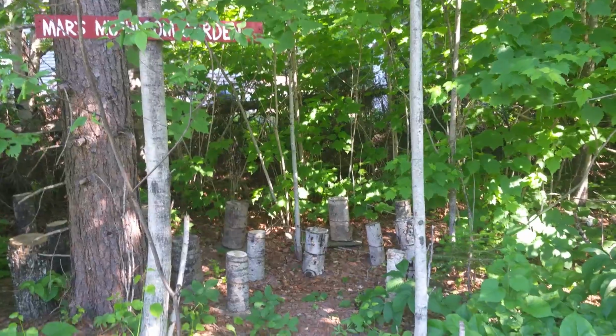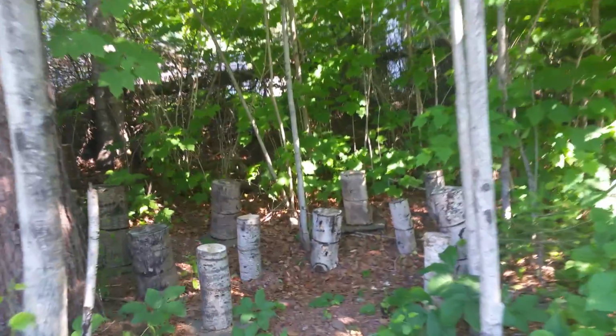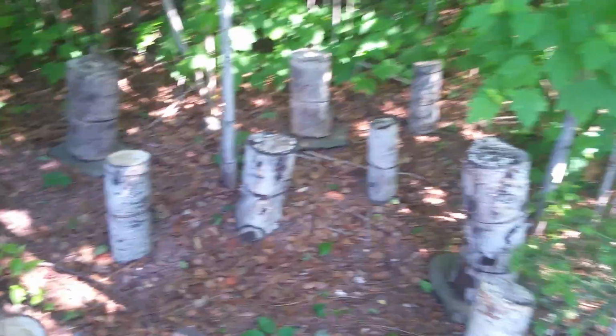I know this is getting long, and I'm just going to throw this in, but my mushroom garden is still the same. No mushrooms right now. If there were, I'd jump to that right away, but that's it. Happy little mushroom totems.